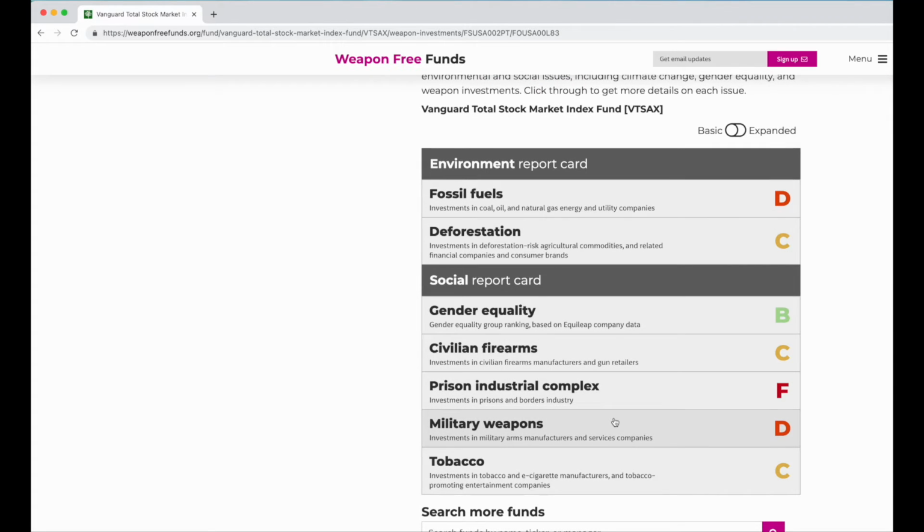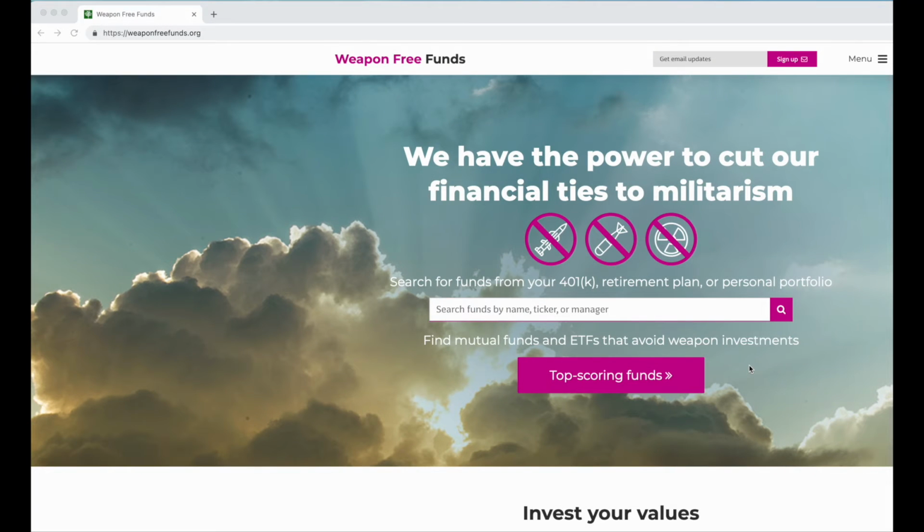And of course, you can click through across the tool to learn more about how they do the analysis for this scorecard and what they take into account to give these ratings. If you are able to divest from these funds that are not in line with your values and you want new ones for your investment portfolio, search for funds that you can invest in.